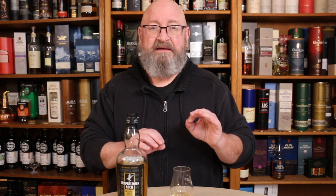It's very mild, not a whole lot of transition necessarily from the front and middle into the finish. The finish is getting better. I would say it was fairly short when I first was getting it. It's now getting better. It's medium to medium plus in length of finish.